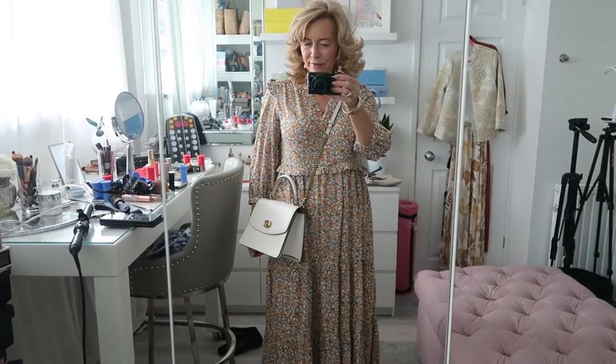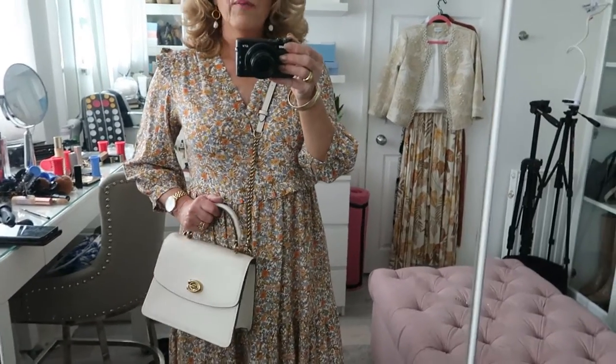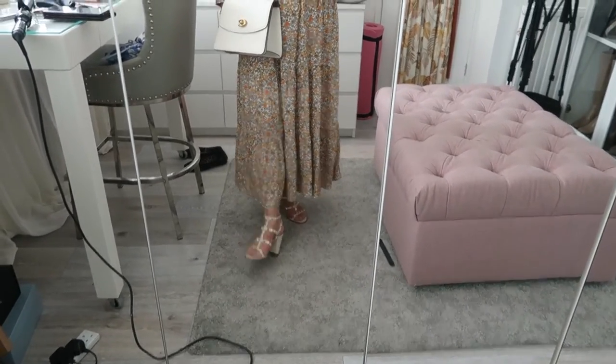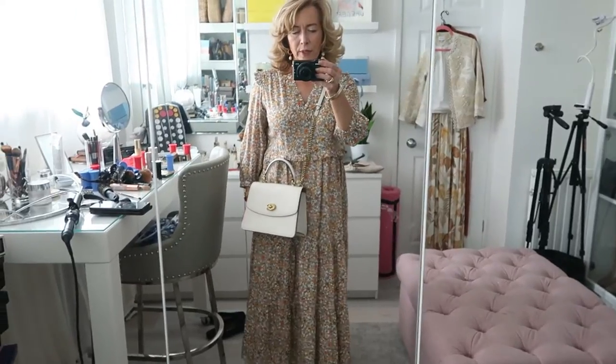Here's said dress and lots of carnage behind me. I've paired the dress a little bit different. I would most probably wear this a lot more casual, but I wanted to show how to elevate the dress a little bit with accessories. So I've paired it with my Coach bag and my Pitta sandals, my favourites, and I think it looks actually quite nice. I do prefer the dress belted as well.